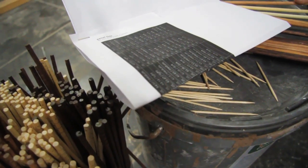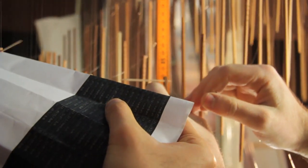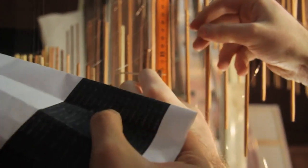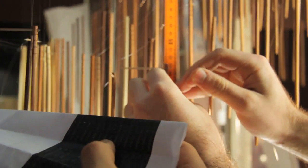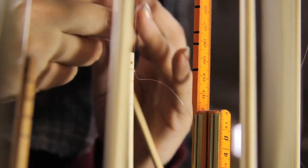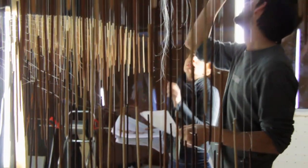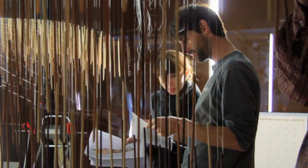Where handcraft and technology mix is how each chopstick is hung at a precise measurement in space. Each team is working with spreadsheets that we've generated on the computer that delineate what color the chopstick is and what measurement it is hung at from the ceiling. The only way to make a project like this in reality is to hang each chopstick one by one. And that really requires a lot of faith on the part of the people working on it, and a faith in the numbers, that if you are as precise as possible, what we wanted that was generated in the computer will come out in reality.